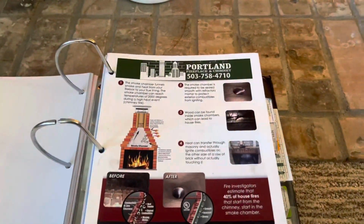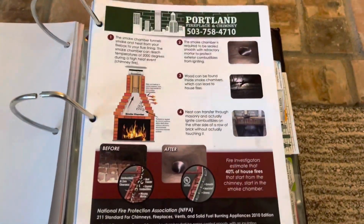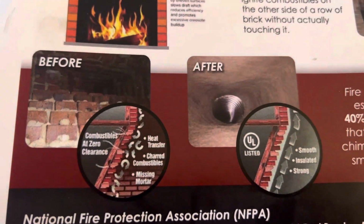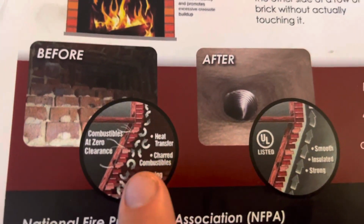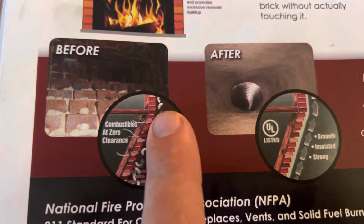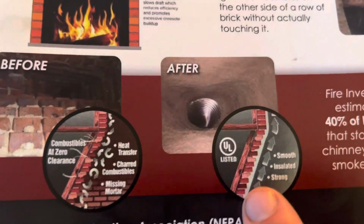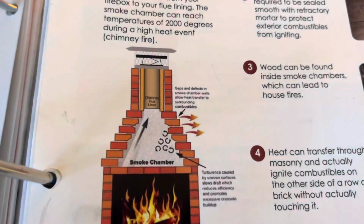Do you really need a chimney liner? Yes, you absolutely need a chimney liner, and this is a diagram that shows kind of what happens in a chimney if you don't have a chimney lining. This is an area called the smoke chamber, and right here these little arrows show you how you get a turbulence that's created if the inside surface of the smoke chamber is not coated or parged smooth. And a lot of times there's wood and combustible materials on the other side of a smoke chamber, and those areas are most likely to ignite.